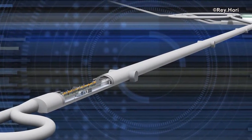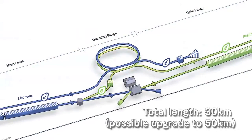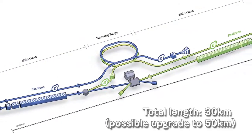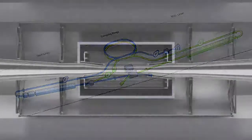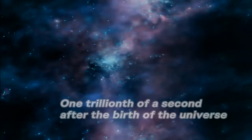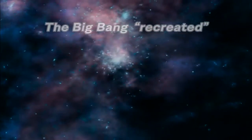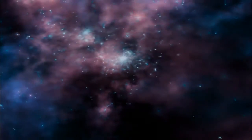The ILC will be a huge project, a 30-kilometer linear accelerator in an underground tunnel. Eventually, it will be extended to 50 kilometers. Inside the tunnel, electrons and their antimatter counterparts, positrons, will collide to create an extremely high-energy state of matter. At the heart of the collision, conditions will be similar to those 1 trillionth of a second after the beginning of our universe, the Big Bang, 13.8 billion years ago. This is a grand experiment.